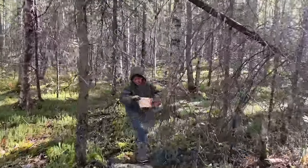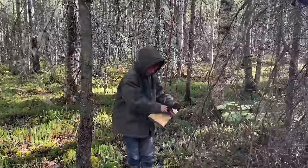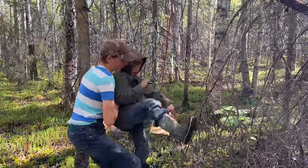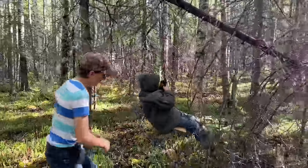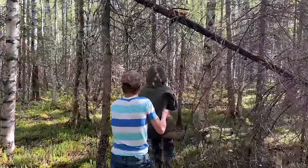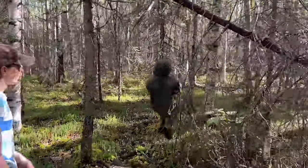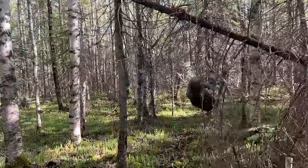Having trouble getting on there, Wyatt? Can I help him on there, Ethan? Nice, Wyatt. Push him a little bit, Ethan. I think we need to trim some of those branches, Wyatt. There you go. There's a homemade swing if I ever saw one.